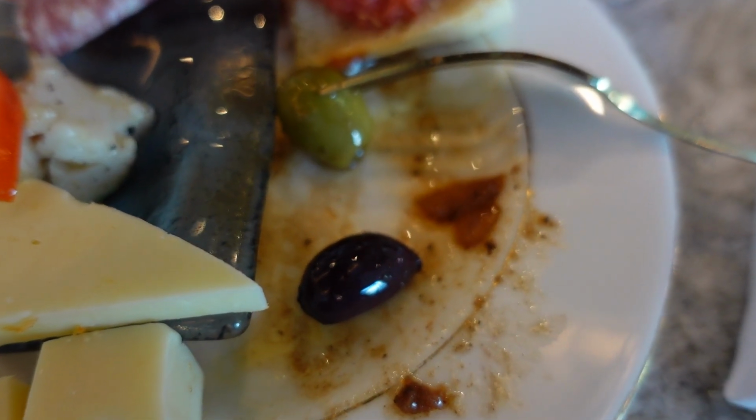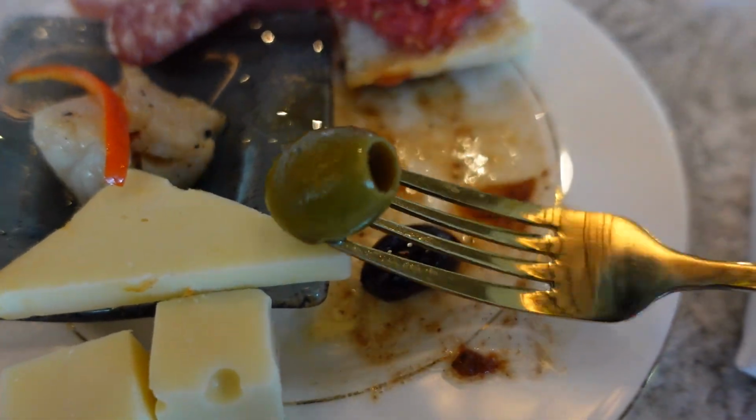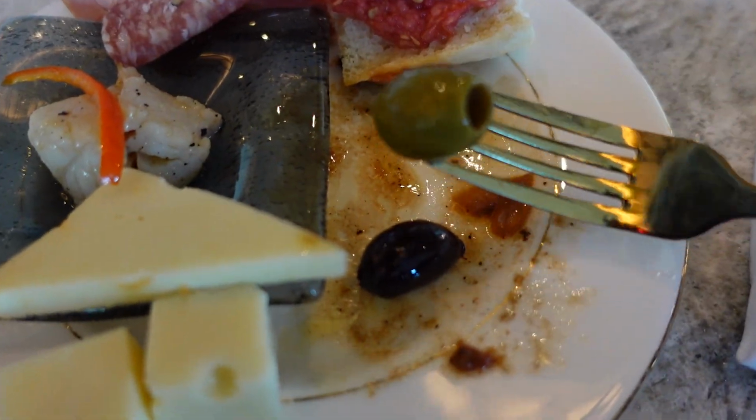I ate pretty much all of the meat that I had there on my plate, and I also had one of these marinated olives, and they're really, really good. There is a bit of a kick to it, just to keep that in mind.